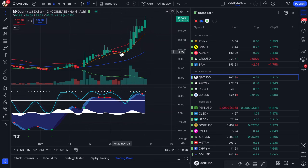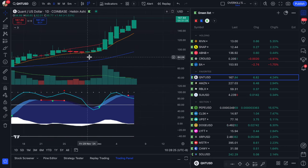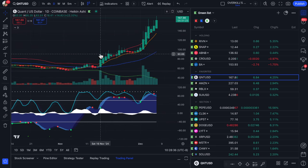QNT, again, we called it out on the 29th. We had this pullback into our mean, into the 9-day moving average. Okay, it has to pull back into one of these moving averages. And then we had a green candle. So on the daily, you either want to enter on the first green candle after at least a 3-day pullback. Okay, I look for at least a 3-day pullback into the mean. Boom, this was your entry candle. This was the candle I called out.